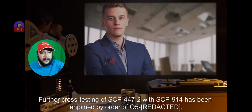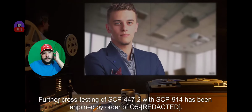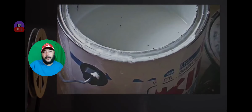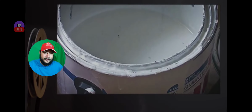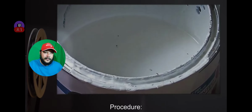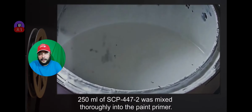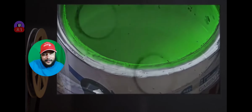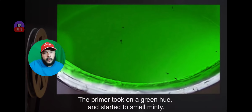Testing of SCP-447-2 with SCP-914 has been enjoined by Order of 05. Enjoined. Test subject: 2 liters of brand paint primer. Procedure: SCP-447-2 was mixed thoroughly into the paint primer. Results: the primer took on a green hue and started to smell minty.